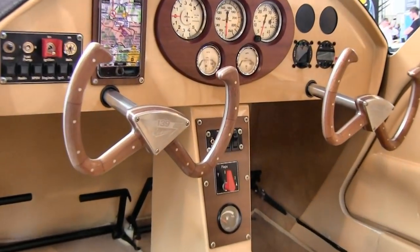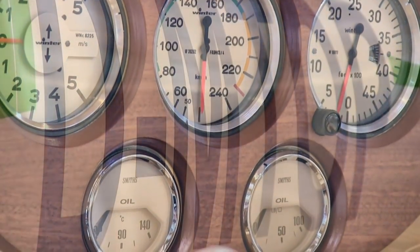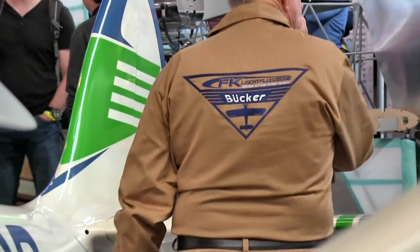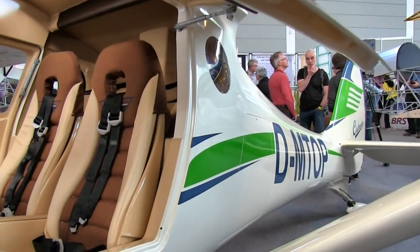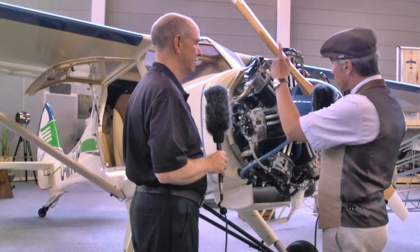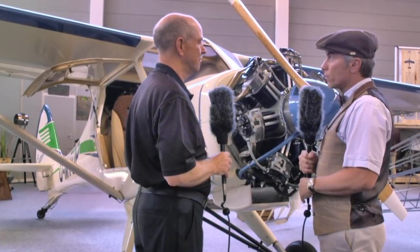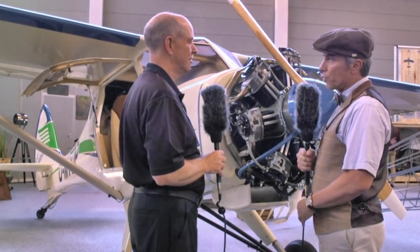From the performance side. And that gear is different than the original FK9? Yes, it's a completely different gear. It was intended to be, let's say, an off-road landing gear, and the plane can operate from short fields. With 117 horsepower and a total of 600 kilos takeoff weight, and this large, nearly 2 meter propeller, you have quite good acceleration, and the initial climb is at least 1,500 feet a minute. Wow.